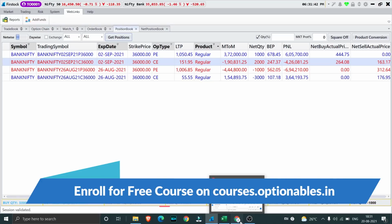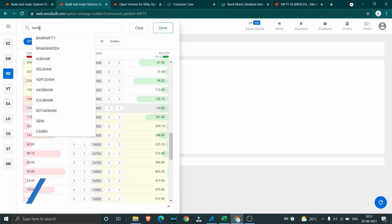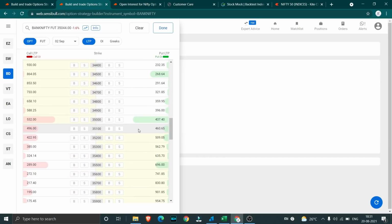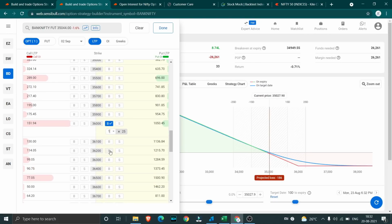So I'll quickly put this on Sensibull and show how this is going to look. From this particular point, when I change this to BankNifty, I will show you the actual trade, how it was supposed to look. Now since I have this additional thing purchased, it is going to look different, but I'm going to show how exactly it was supposed to look. So here we have a purchase quantity of 40 lots.